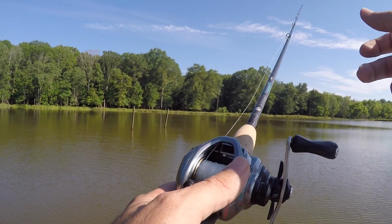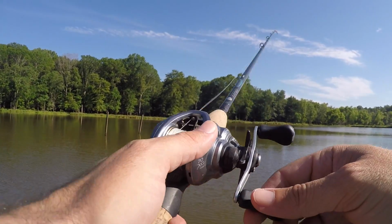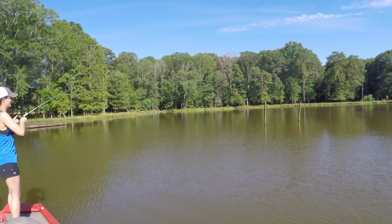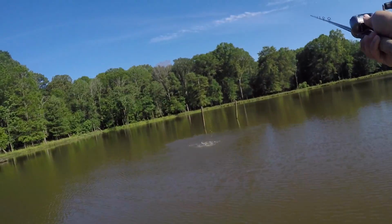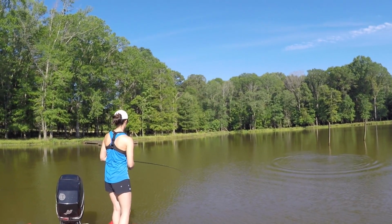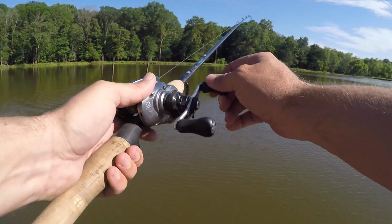And these fish are hitting and then spitting it before I even set the hook. Liz got him. We're on a little spot now. Oh yeah. We've definitely got some fish in here. We got some bait in this area. Here you go. Got to double up.